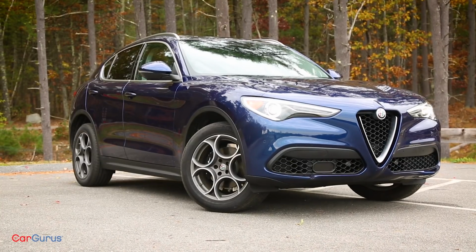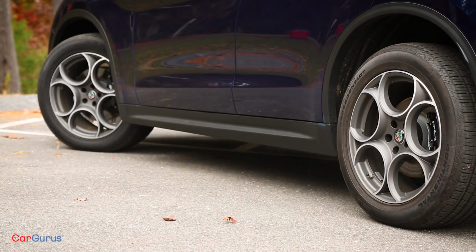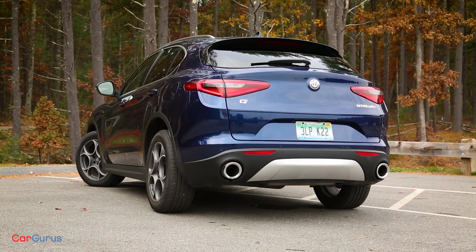And as far as appearances go, the Stelvio sure looks the part. It has the big Alfa grille, and then there are the wheels. Good gravy, these wheels are everything. The massive exhaust ports out back are just the cherry tomatoes on top of this Italian dish.